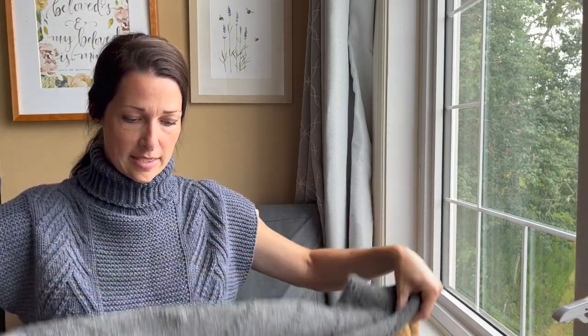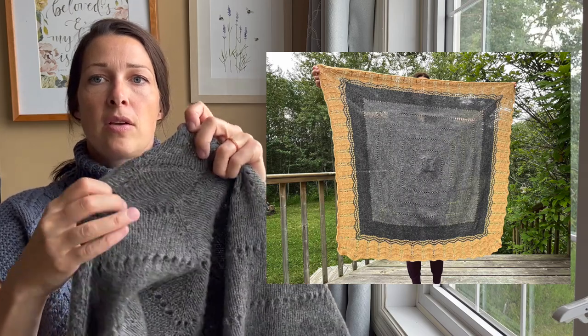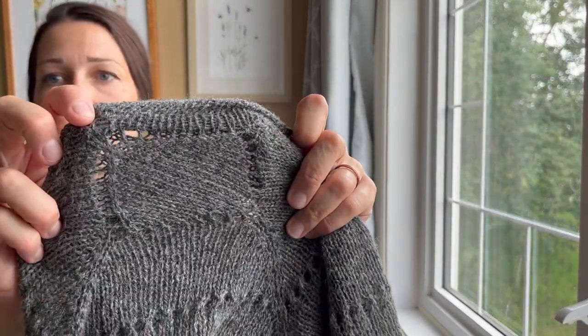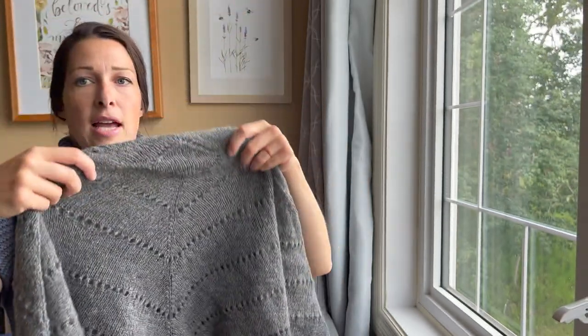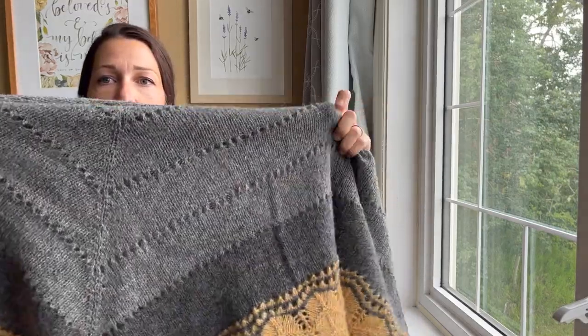This is a center out seamless blanket, so you start with a small little square worked flat, and then you work in the round in a simple stockinette and eyelet.